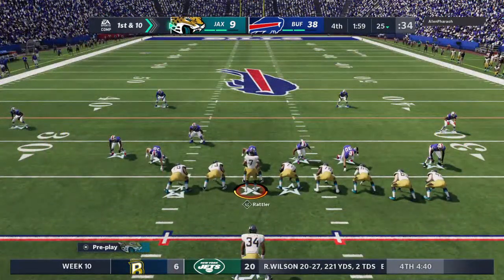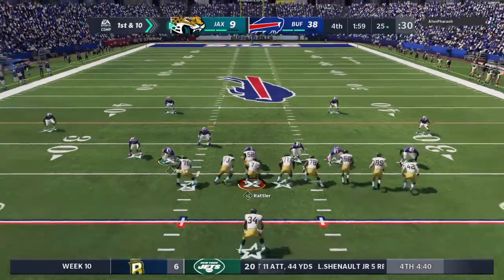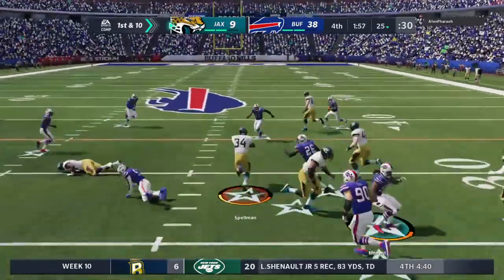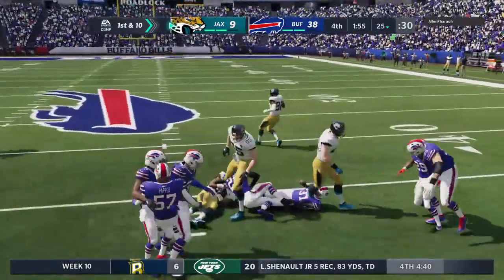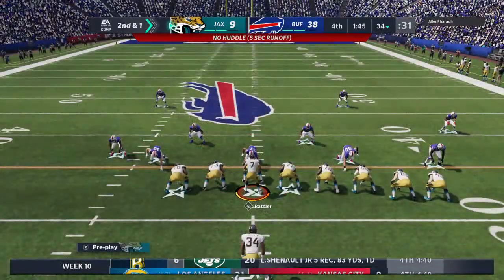1st and 10, and kind of tipping their hand at running the ball. 3 tight ends are out there. Now they try the right side here, and this will leave them a yard short. Nice pickup of 9 yards on 1st down.